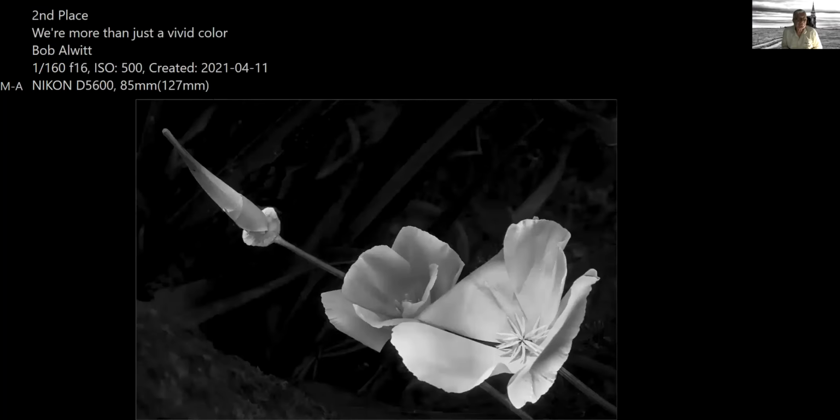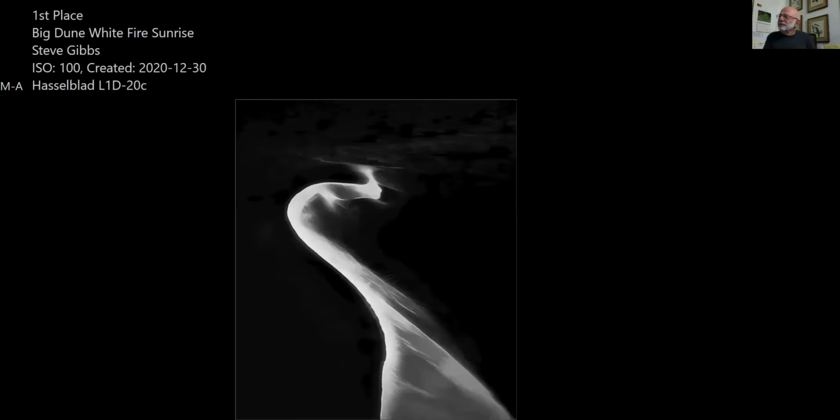Nice shot. Second place, Bob. Oh, thank you. I had submitted this in color at last month's competition, and it didn't win any prizes, but I liked the composition. I liked the texture, so I thought I'd give it a crack in monochrome, and I guess it paid off. Good job. Yeah, really good job. Really nice. Congratulations. Thank you. First place, Steve. I don't believe Steve is here. I think he's in Arizona or someplace. Okay. He's back. Oh, is he? That's just wonderful.